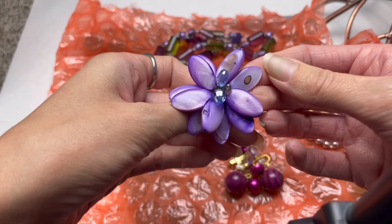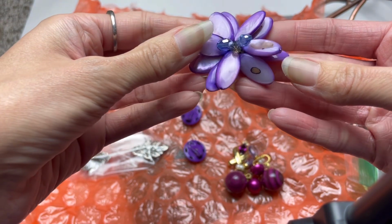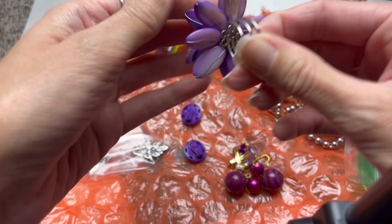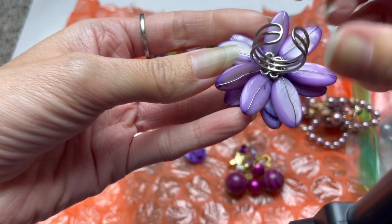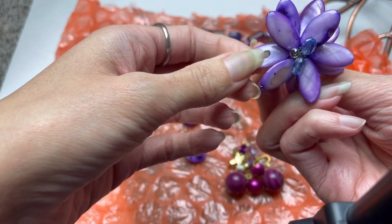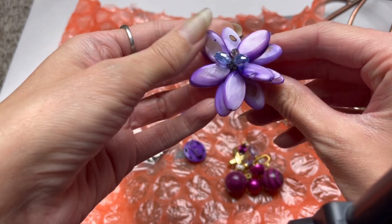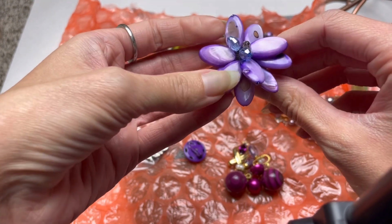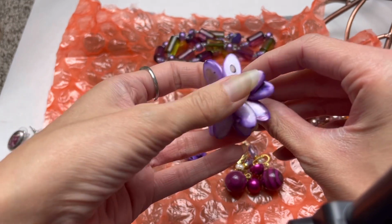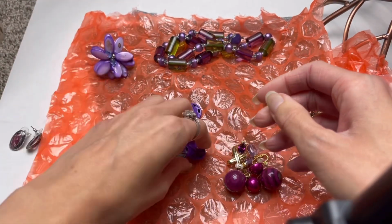This was a super neat piece. I did see the damage, but at the same time I thought it was pretty unique for a ring. Definitely either handmade or vintage or something. I don't know if that will be able to be polished out, but as a value, just as is, it would be $10 just because of uniqueness. I'd have to find out more about it, obviously, but we'll put that in the $10 pile.